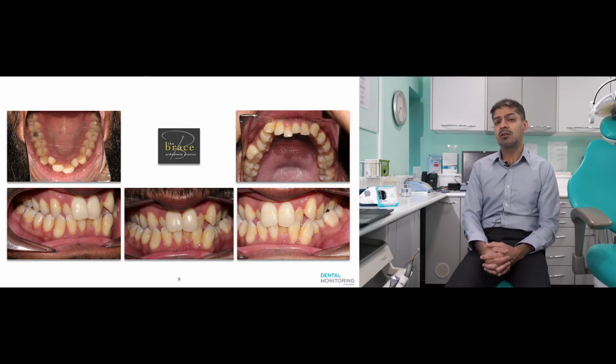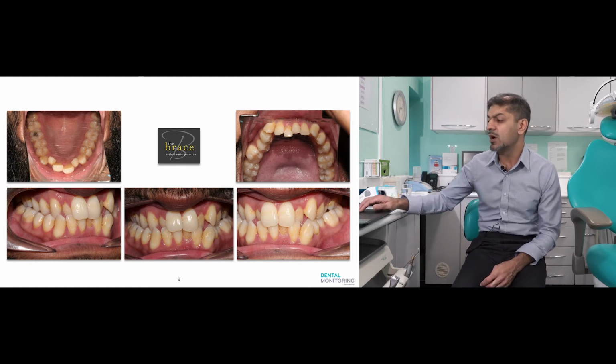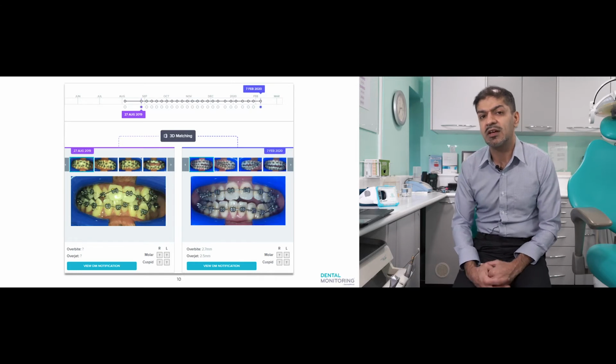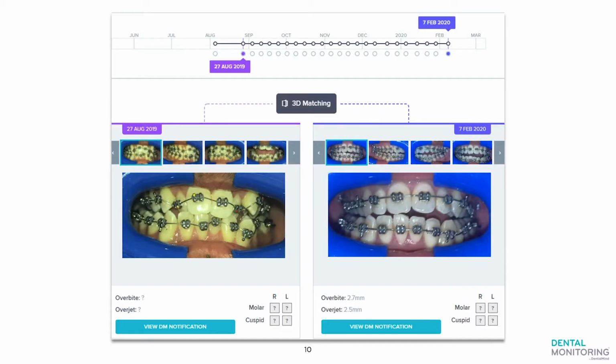Here's another case, with lots of crowding and a crossbite, both anteriorly and posteriorly, a case that will require quite a lot of treatment. But by having the monitoring in place, we can literally see the teeth lining up, and we know, without the patient ever having to come into the clinic, what stage they're at and when they need their wires changed. If you compare August 2019 on the left-hand side of the screen and February 2020, we can see significant progress in the alignment of those teeth.